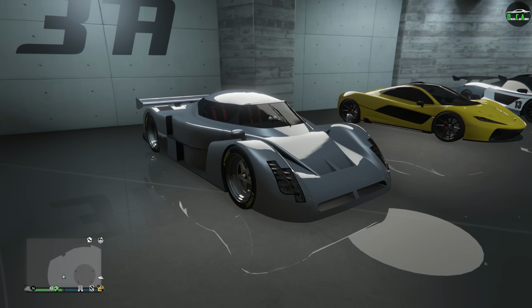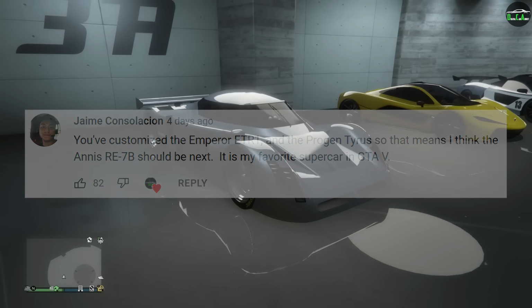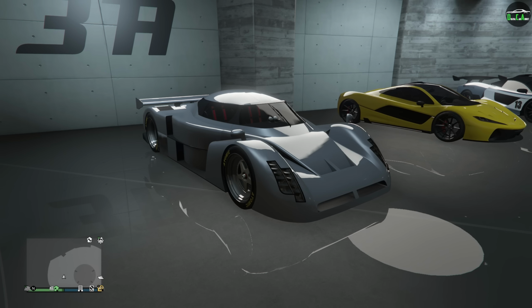So in today's video, we're going to be customizing the Annis RE-7B. Now, I did customize this car in the past when it originally released, but that was an old video with no commentary, so a lot of you guys wanted me to recustomize it for this video.